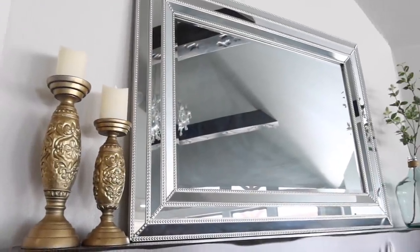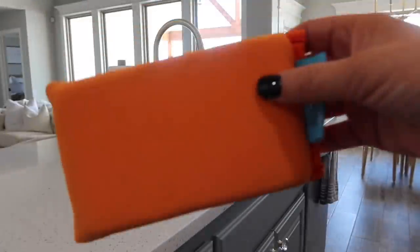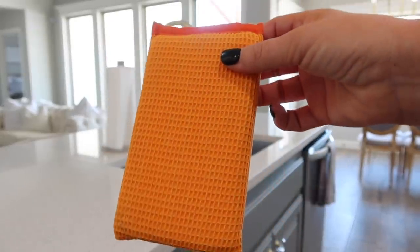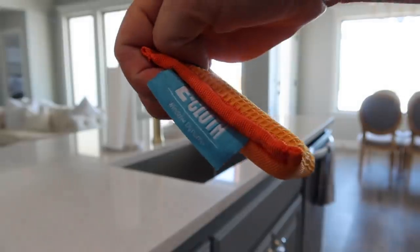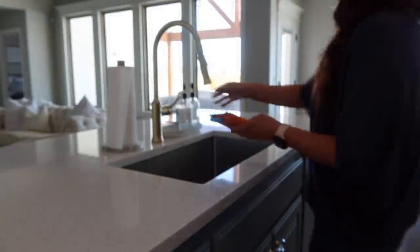Okay, now we're gonna move on to this mirror that's on my mantle, above our fireplace. For some reason, there's been a film on it that I cannot clean. So I remembered I had this e-cloth sponge and it's for windows. So I thought, okay, I'm gonna go ahead and try that out. It actually worked really well.